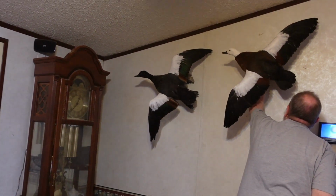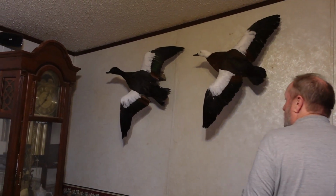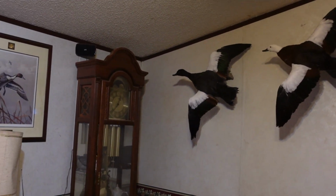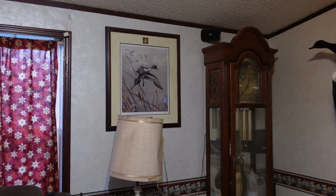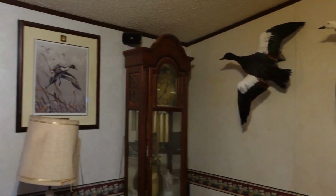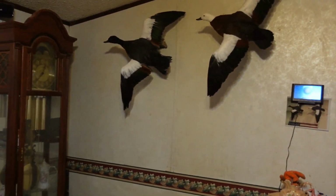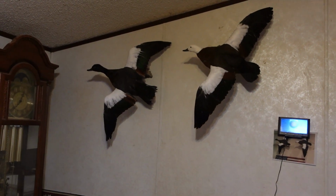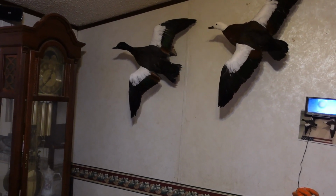Came through the process pretty good. And if they could see, they'd see themselves in the glass, and they'd be over here looking at this mallard. What do you think? Yeah. No, pintail. They're flying towards the pintail. They're paradise ducks from New Zealand and they're big birds. That's a New Zealand mallard. They look pretty good.